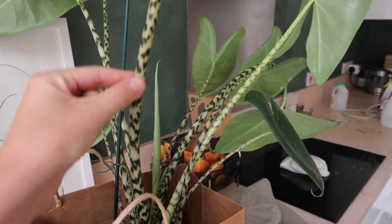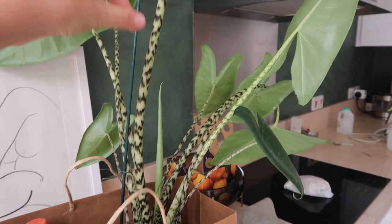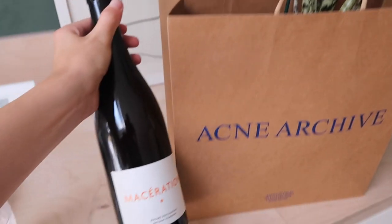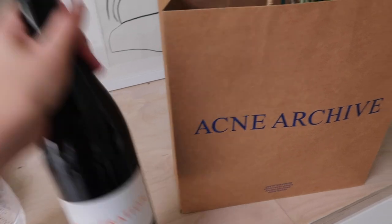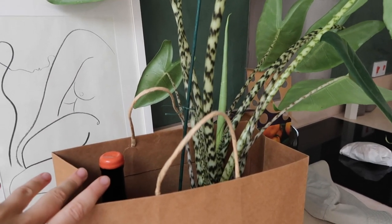I really like the almost leopard print stalks. And then along with the plant, I picked up a bottle of wine that I know that she loves, so that'll be a nice treat for her. So yeah, I thought that was a nice little gift, a plant and a bottle of very nice wine.